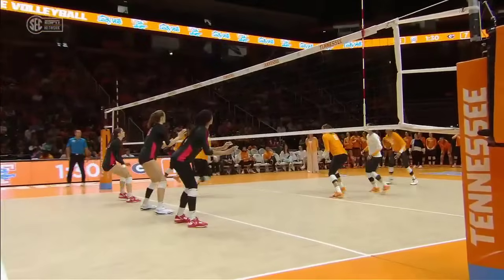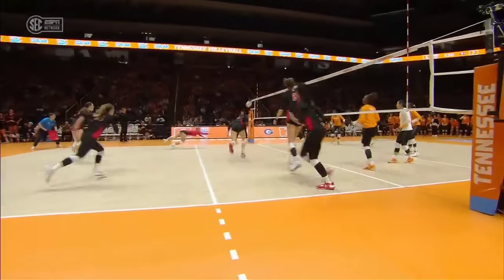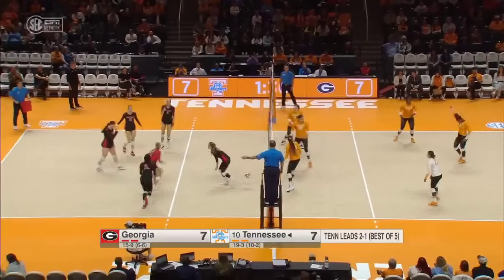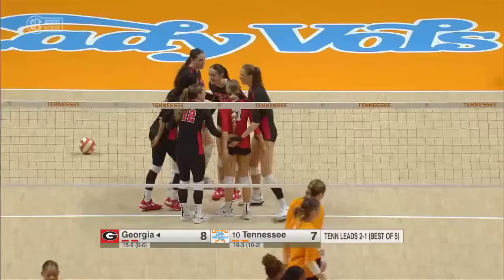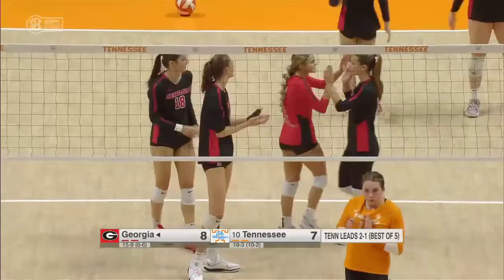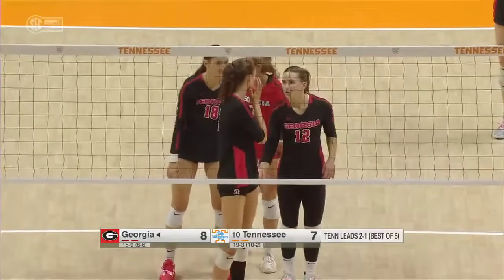We haven't mentioned Erica Lovett's name as much this game, but really she's consistent. She's always there when you need her. Maybe her numbers aren't as big as Morgan Fingal or Janasia Moore, but she is a steady player for this Tennessee team. Her service into the net. Sends it back Georgia's way. Lovett with 4 kills on the night, hitting .133.